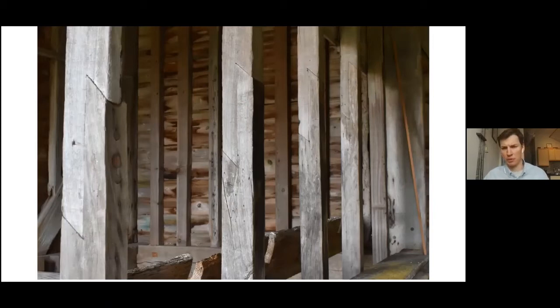And when we're doing these types of repairs, we're going to great lengths to ensure that our new material that we're adding matches the size and proportion of the original material. We're making sure we are matching the specific wood species, and we're making sure that when we're recreating the joinery, we're matching what was there originally. All this is an effort to really retain as much of the integrity of the timber frame as we possibly can.